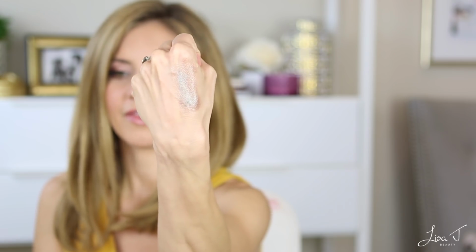It looks beautiful. I tested this on my hand and it's real creamy, but when you blend it out and it sets, it stays in place. I wanted to show you what that looks like. Isn't that pretty? It's kind of like a duochrome color. They had another shade that I wanted, but they were out of stock. It was one of the lightest ones there. I forget the name of it, but I'll look it up and link that one down below too, because I definitely am gonna order that one.